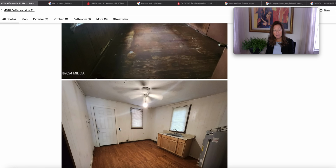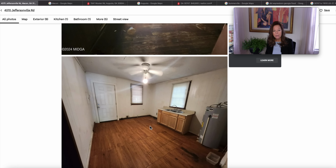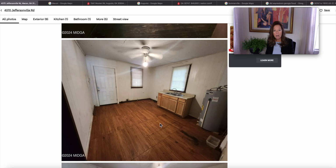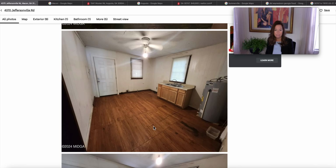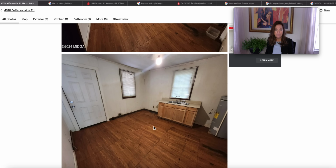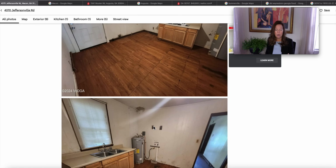Okay, so this is what we're getting of the kitchen. Looks like there might be a vinyl floor. So all we have is that cabinet and counter there. We do have a water heater, a couple of windows. We could just create a blank slate and start fresh. And again, we're in Macon, Georgia.